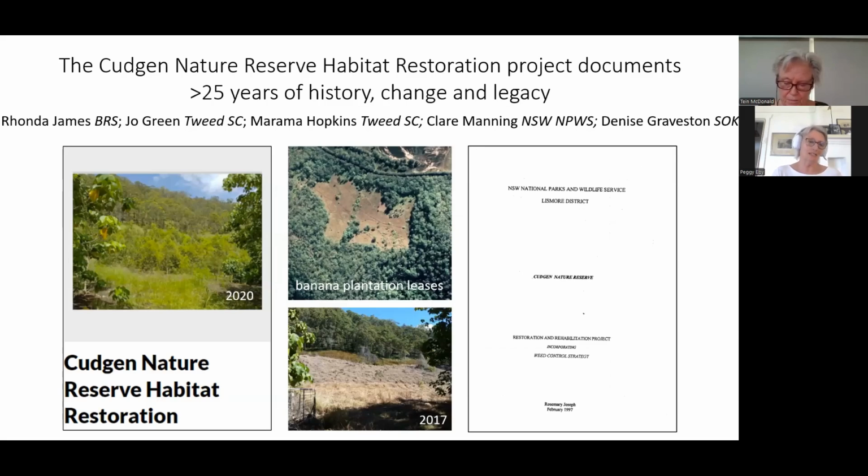Another element of working in this database is that we've been able to put together stories of individual sites. So this is Coogin Nature Reserve. It has its own project. It started in 1994. This was a report written by Rosemary Joseph in 1997. And there are a series of project reports for this site that have been attached to the project for Coogin Nature Reserve.